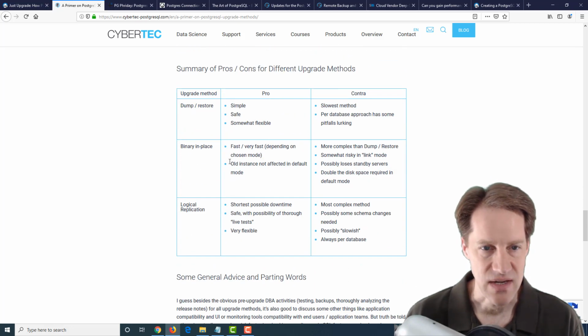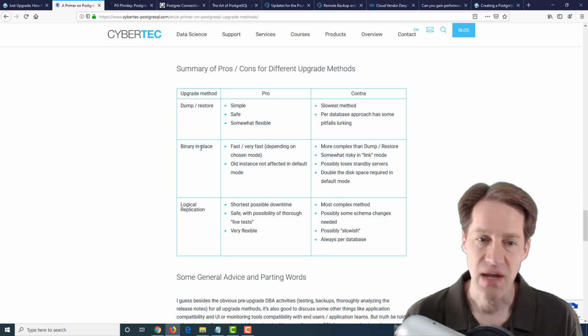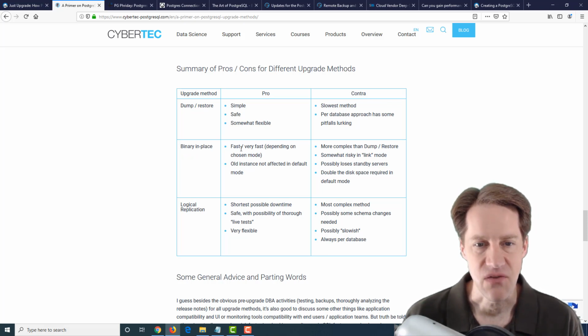And he has this convenient table here that says, essentially, the logical dump and restore is simple, safe, and somewhat flexible. The downsides: it's the slowest method of doing an upgrade, and doing a per-database approach has some pitfalls. Using pg_upgrade, basically the binary in-place method, as he's saying here, is very fast if you're doing the link method. You still have to have some downtime, but it's still pretty fast. And the old instance won't be affected in the default mode. In other words, when you're not doing the link.